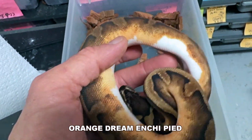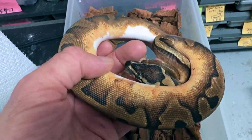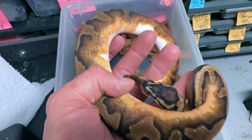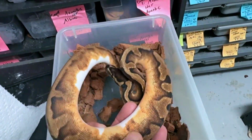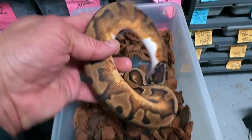The Enchi pieds are minimal white usually, majority of pattern, which I kind of like. Actually, I like that variation. But so this is definitely Orange Dream in here too as well. So we got the Orange Dream, the Enchi gene, visual pied, possible het hypo.